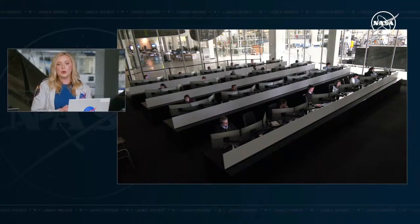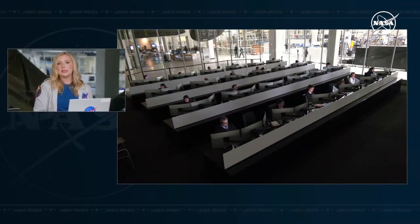The master's degree requirement can also be met by 2 years of work toward a doctoral program, a completed medical degree, or even completion of a nationally recognized test pilot school program. Astronaut candidates must also have skills in leadership, teamwork, and communications.